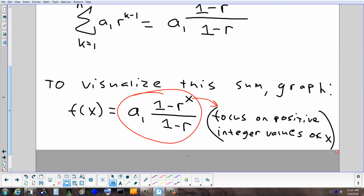So why do you have to focus on integer values? Why can't x technically be a decimal? Mathematically x can be a decimal, but it wouldn't make sense for x to be a decimal in this problem. How come? Powers can be decimals normally, but not here. What did I just say x represents? How many numbers you're adding up. So you can't add up like 1.6 terms. You can add up 2 terms. You can add up 3 terms. You can't add up anything in between. There is nothing in between.